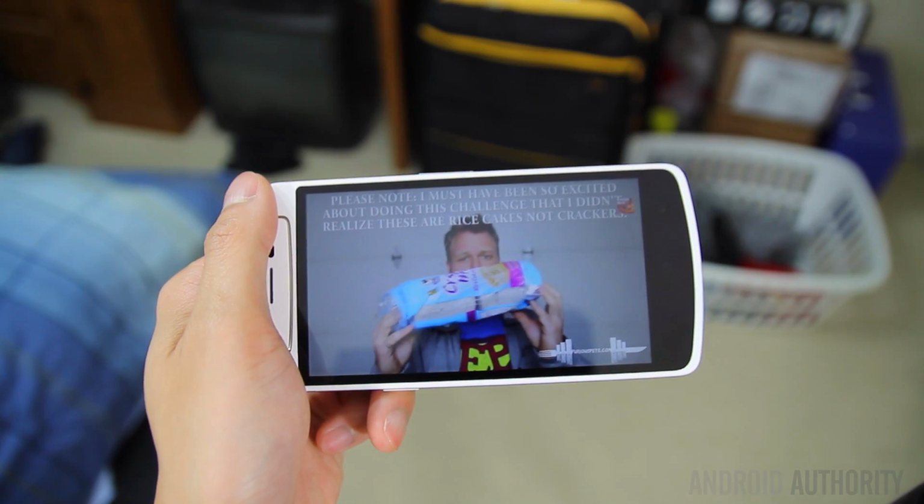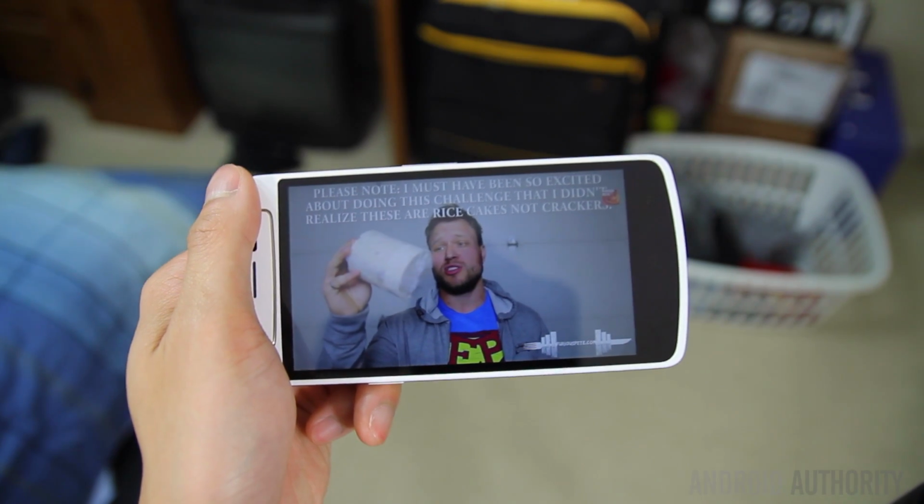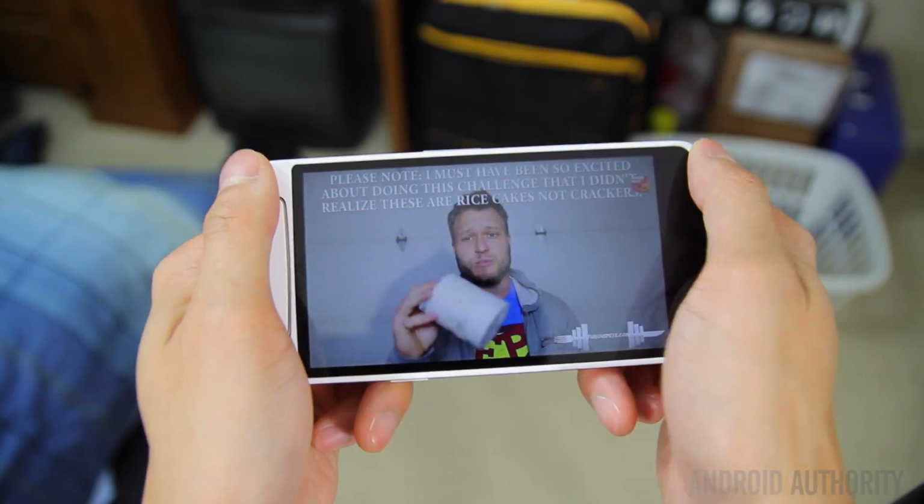Added sugars, caramel, all this other stuff. So they are the plane of the plane. And what we're gonna do is try and eat 5 of these as fast as we can.